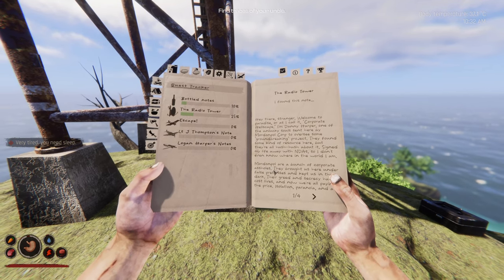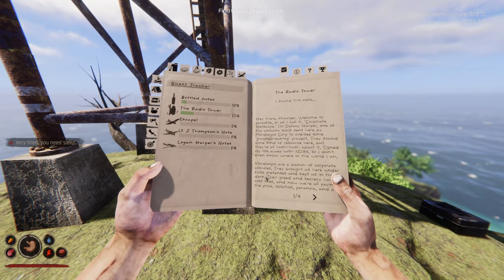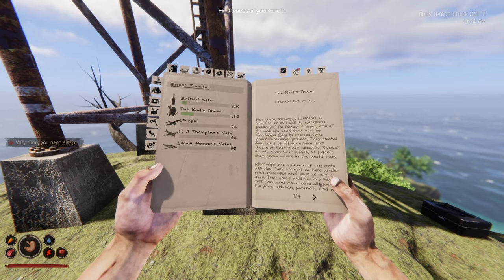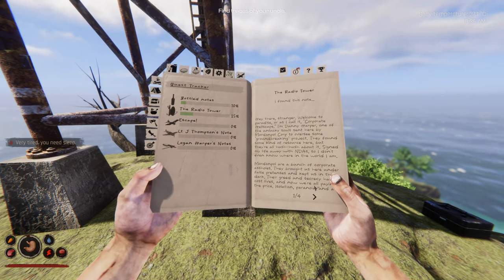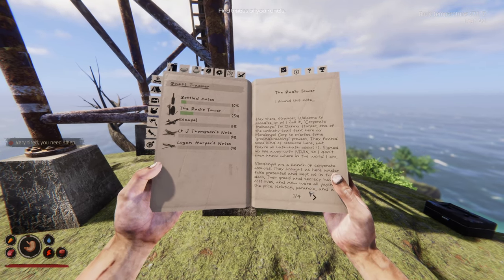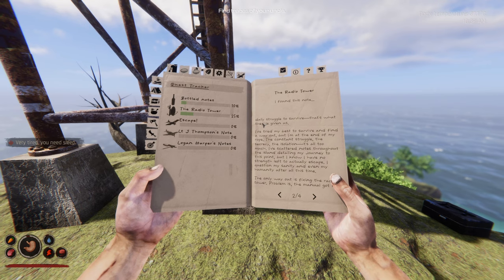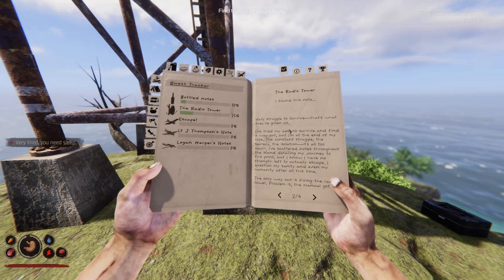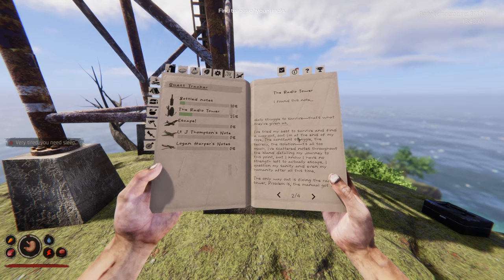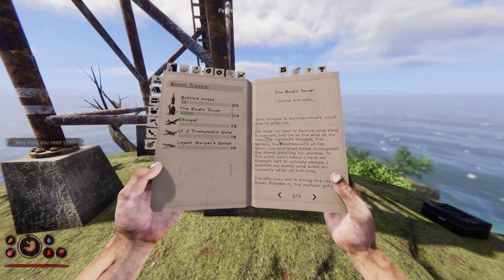Mordenpole are a bunch of corporate assholes. They brought us here under false pretenses and kept us in the dark. Their greed and secrecy have cost lives, and now we're all paying the price. Isolation, paranoia, and a daily struggle to survive. That's what they've given us. I've tried my best to survive and find a way out, but I'm at the end of my rope.